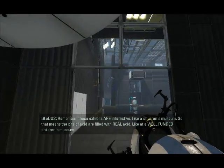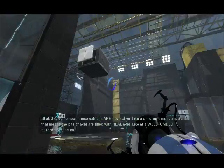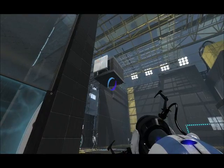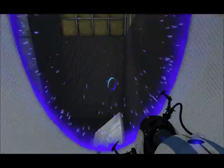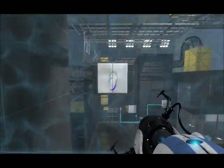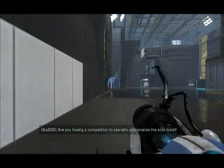These exhibits are interactive, place the two portals on a side. Children's museum. So that means the pits of acid are filled with real acid. Like at a well-funded children's museum. Fine, we're over there. Why didn't you go? I didn't say I was ready. Are you having a competition to see who appreciates the corrosive acid more?